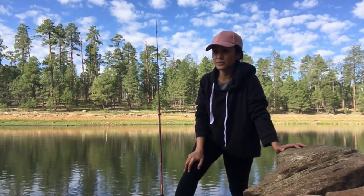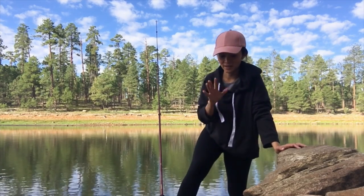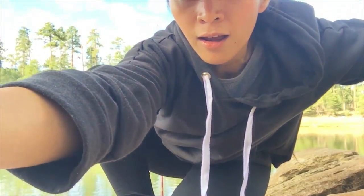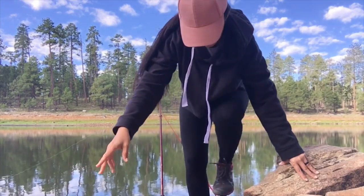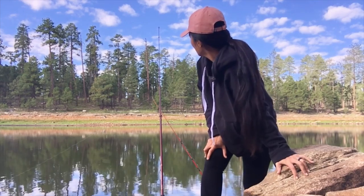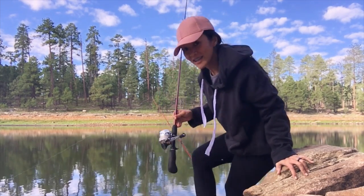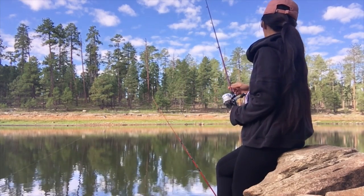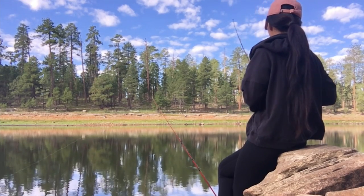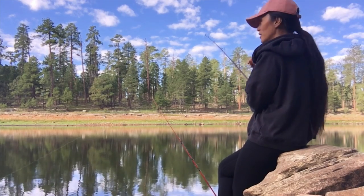It's right there. I forgot. I have to fix that. But anyways, I'll show you guys another catch later. So, not even 10 minutes, I think I got a catch again. See this line? It's like moving. So we'll see. Yep, I did. This is the third.